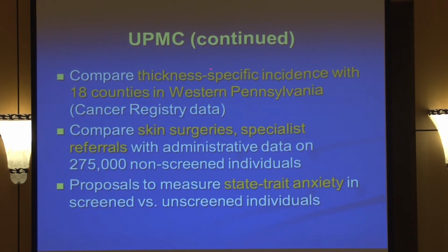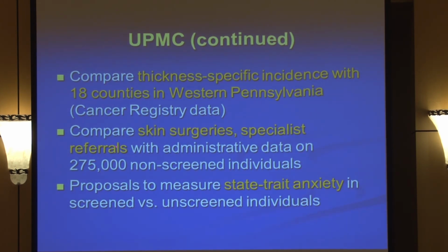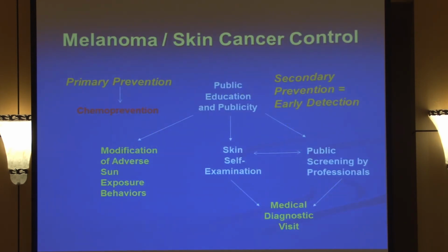So we're very excited about this study, and we'll see what's happening. Importantly, just to mention here, we can look at thickness-specific incidence with other counties in Western Pennsylvania, skin surgery, specialist referrals, and then we can also look at anxiety measures in these patients who are screened versus unscreened.